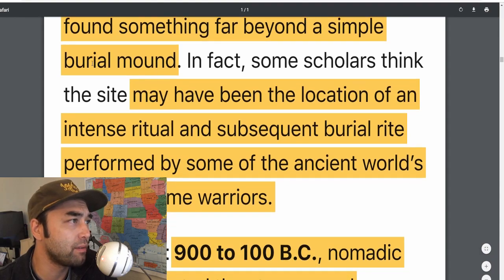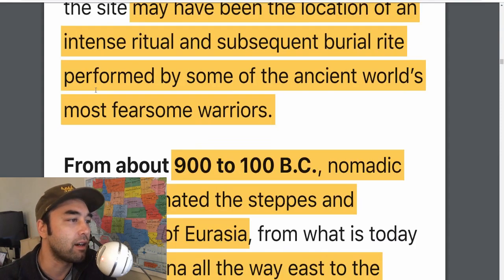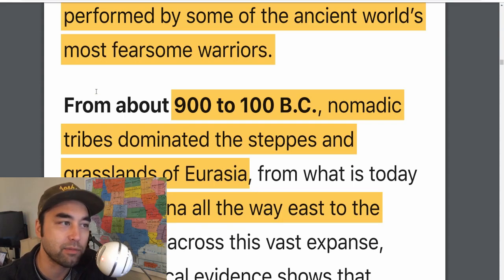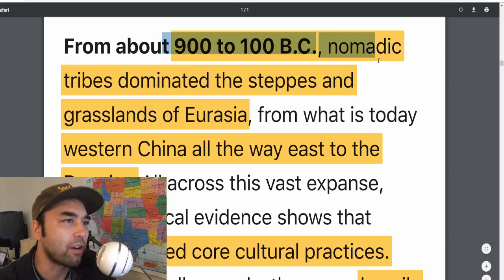So by this point, it was very clear that they found something beyond just a burial mound. Again, they're thinking that it was the site of some sort of intense ritual or burial rites, or something to do with the king, like I mentioned before, maybe some sort of ceremony. But now, okay, time for some context.